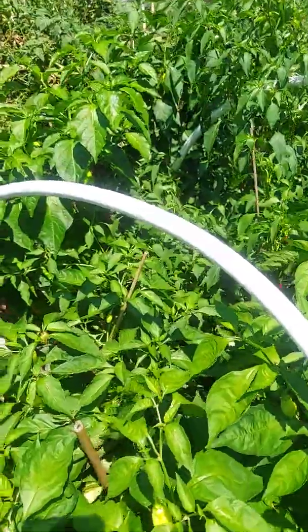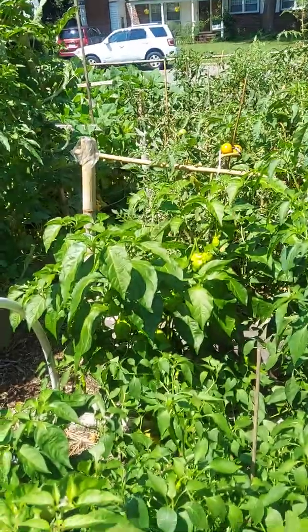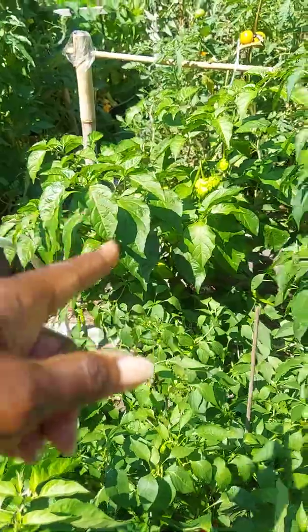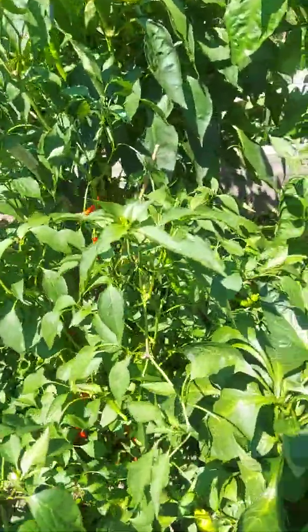Now I have to make a comment about the peppers. I thought planting them close together like this was going to be disastrous. But as you can see, it looks like they really flourished. Those are my scorpions over there. I got banana peppers there. I got cayennes here. And as you can see, the plants are littered with peppers.